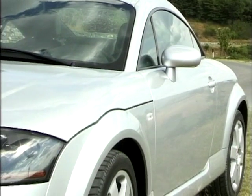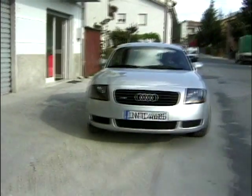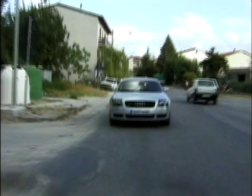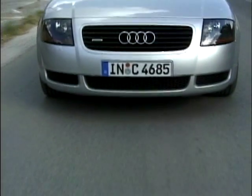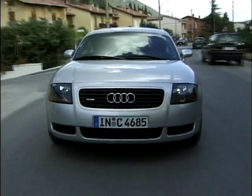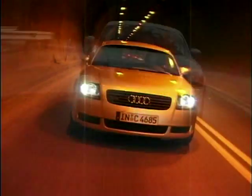However, the test for a car that simply shouts its sporting aspirations so loudly is, does it go? In the case of the TT, well, need you ask. This car has the 180 brake horsepower turbo 1.8 5-cylinder engine. Well proven but refined and developed for this installation. Four-wheel drive quattro transmission, of course, as you'd expect for an Audi. The maximum of 140 miles an hour and 0 to 60 around 7.5 seconds.